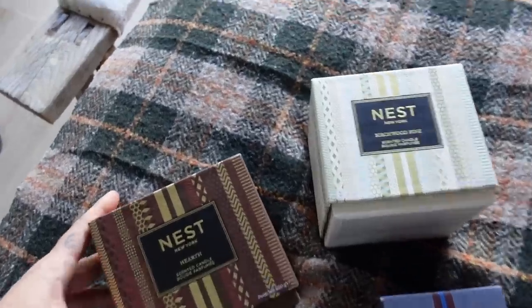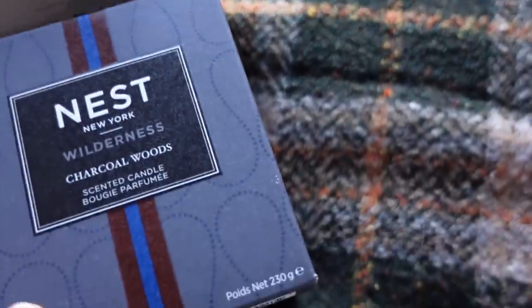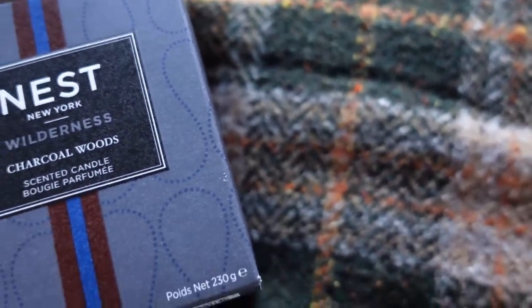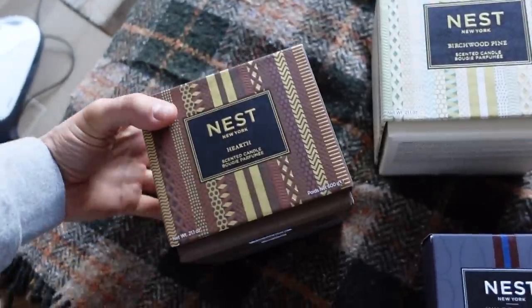Luxury candles. This is by the brand Nest, New York. This is Hearth. This is Birchwood Pine, and this is Wilderness. Is it Wilderness or is it Charcoal Woods? Must be the Wilderness line, but called Charcoal Woods. Okay, so these two I've been buying for years. The brand was so nice to send them over.